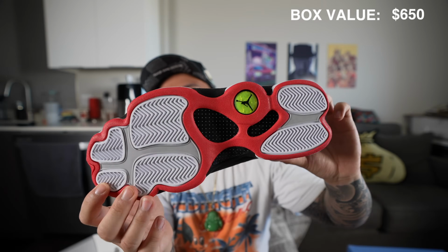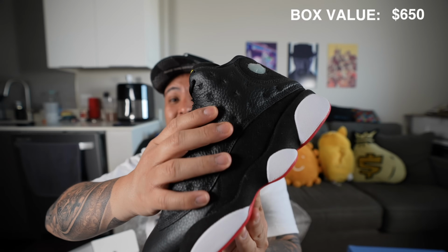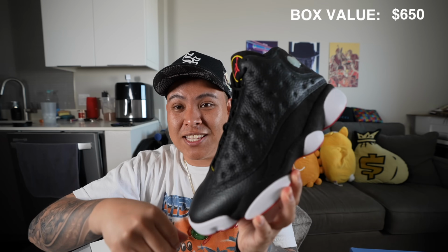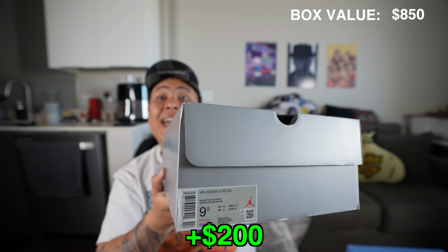Yeah, let's go, baby. This is a good one. Just because I've been collecting sneakers for a long time, just seeing a pair of 13s in brand new condition like this, crazy. This one's solid, just because I like the leather, I like the perforations, and I like 13s. I think they're comfortable. And these ones are a 9.5.